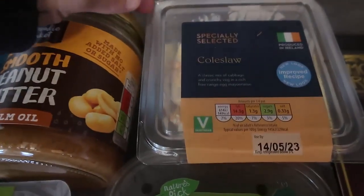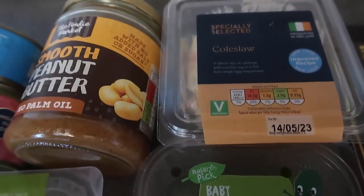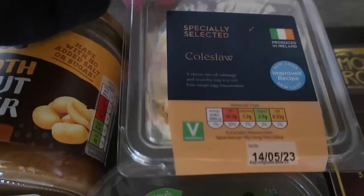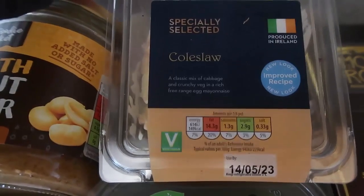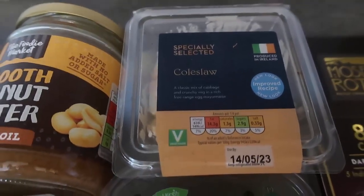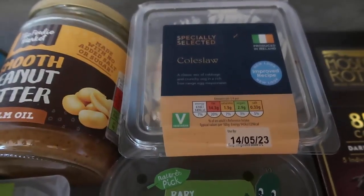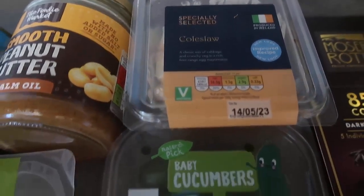One of our other favorites is coleslaw. I've got this coleslaw over here from Aldi. I went to Aldi today, if you hadn't noticed all my Aldi products. It's actually got egg mayo and coleslaw together. It sounded quite nice, so I thought I'd give it a try. That's a great snack. Again, you can get it on the road or take it with you. That will be nice and nourishing and full of good nutrition.